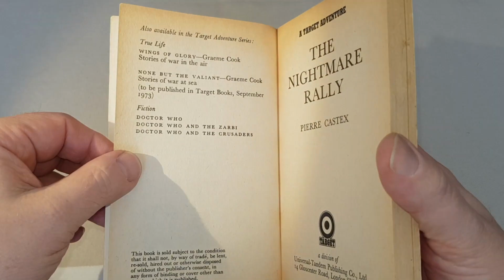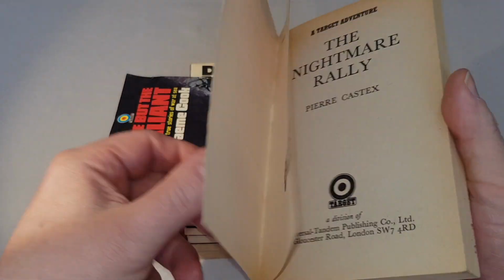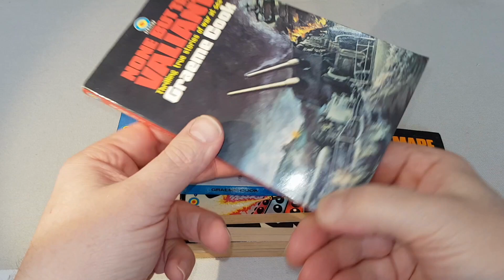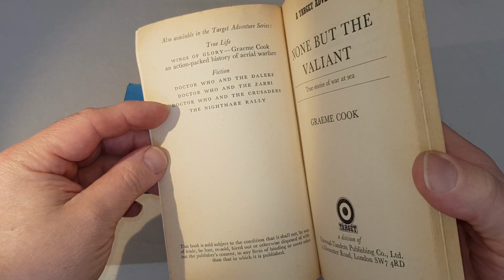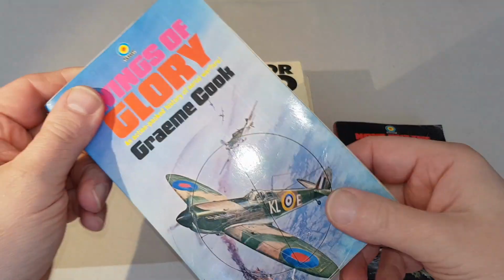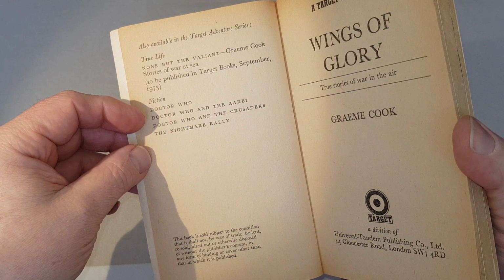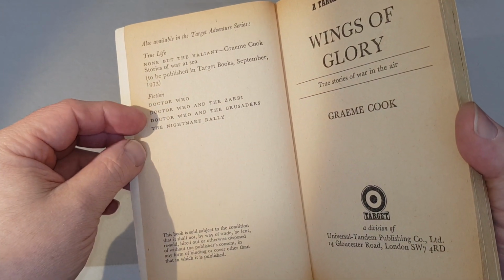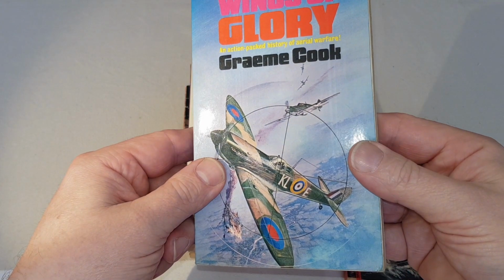Nothing to do with Doctor Who except the Doctor Who books are mentioned there in the front of this one, in this one by Graham Cook. Let's see, also available, the three Doctor Who books. And this one here, Wings of Glory, actually says, once again, it's got the first two. It doesn't actually mention the Daleks in that one, so maybe that had already come out. But quite interesting.